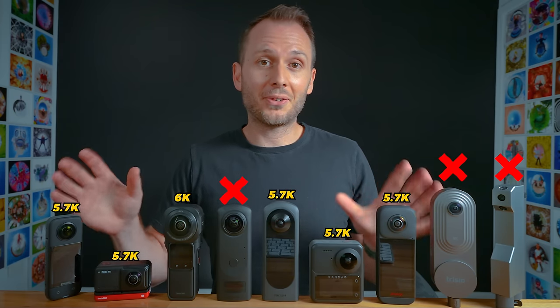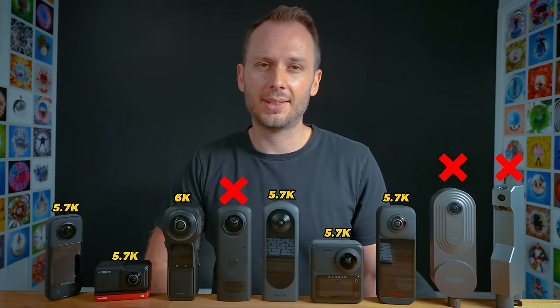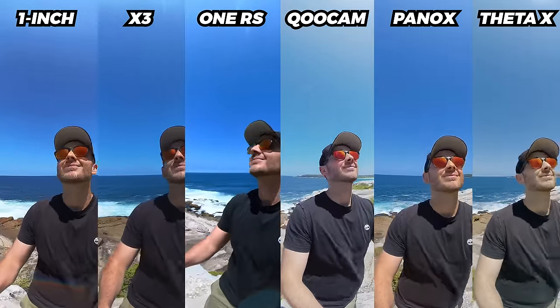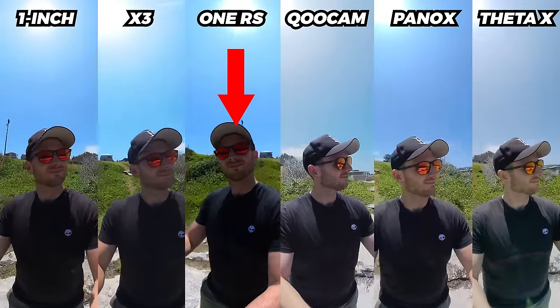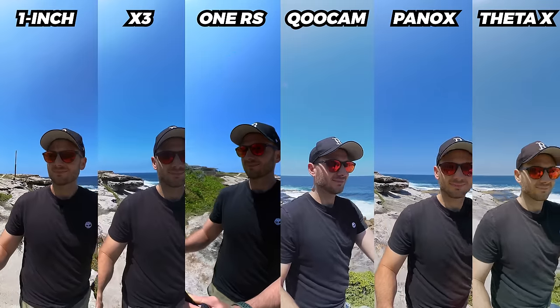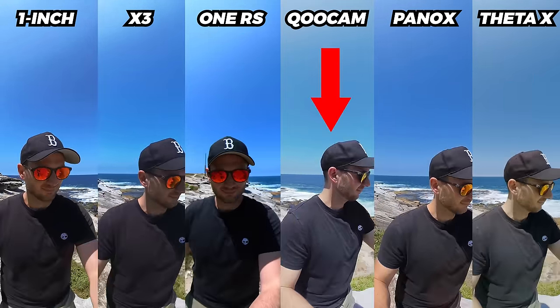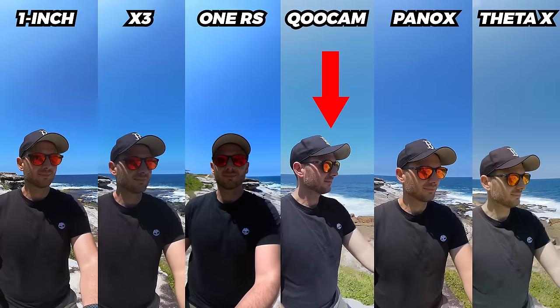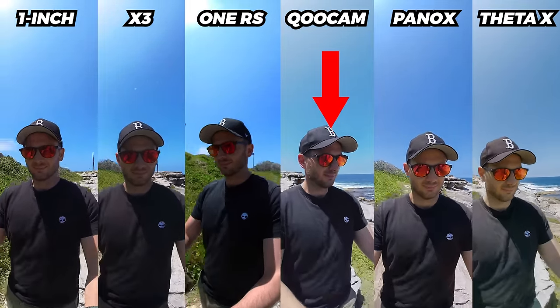All of the others shoot 5.7K resolution, with the One RS 1-inch shooting slightly more at 6K. So here's what you get straight out of the camera when shooting in auto exposure with no color correction applied. They're all decent, with the One RS being a bit higher in contrast. The Theta X colors are noticeably less saturated than the others, and the Kucam 3 has a strong bluey magenta tint to it, and also seems about half a stop to a stop overexposed.